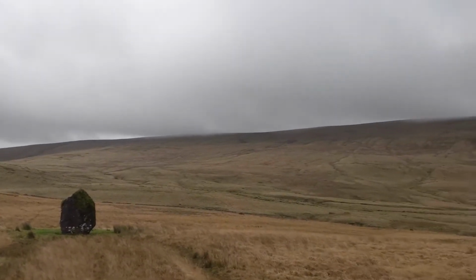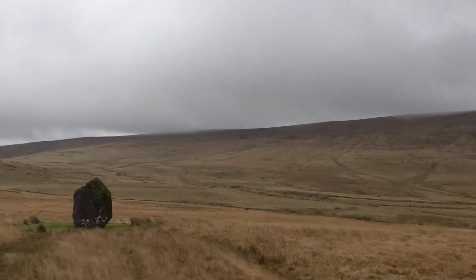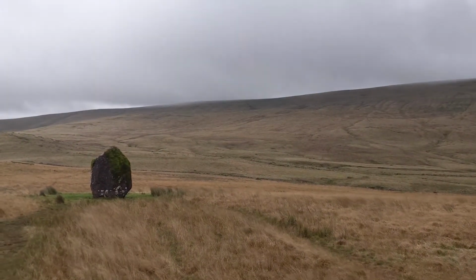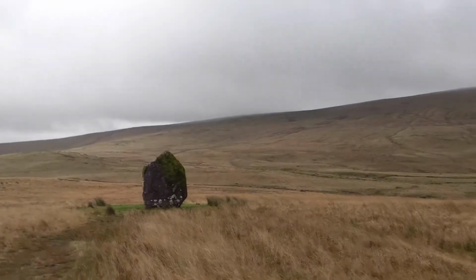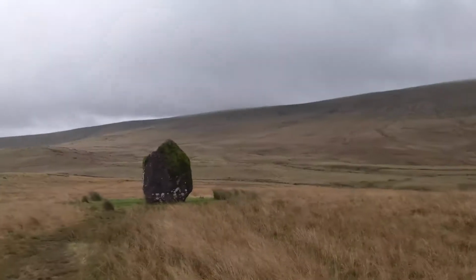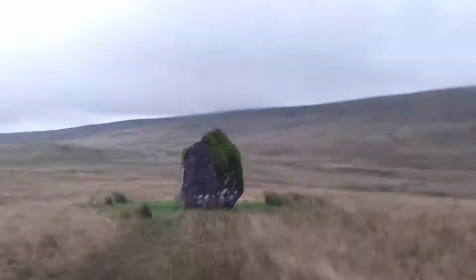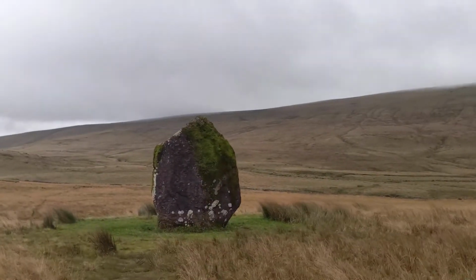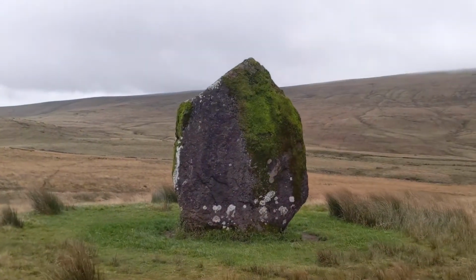And that ridgeline behind is the ridgeline that I was walking today with Fiona. And you might just be able to see, just behind the stone, a stone wall. That's the Roman road that we walked up. So really windy, a little bit boggy here. But this is one hell of an impressive stone. Oh God, it's very boggy.